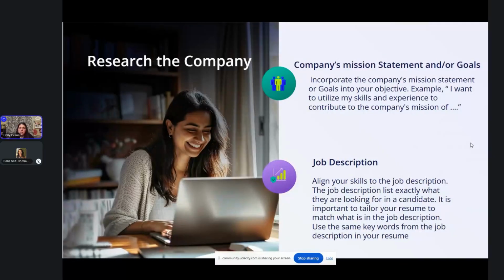So talking about researching the company, again, I can't stress enough how important it is to research the company. You want to know the company's mission statement and their goals. Incorporate the company's mission statement or goals into your objective. Example, I want to utilize my skills and experience to contribute to the mission of XYZ company, which is providing excellent customer service, or whatever that mission may be. Job description, align your skills to the job description. The job description lists exactly what they're looking for in a candidate, so you want to make sure that you are using those same keywords from the job description in your resume.